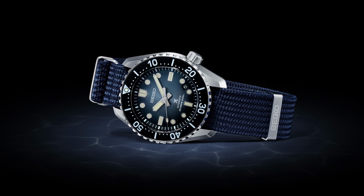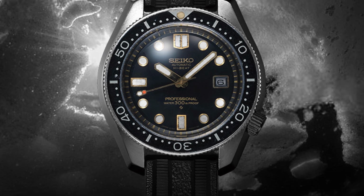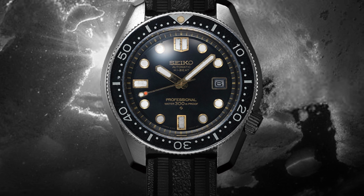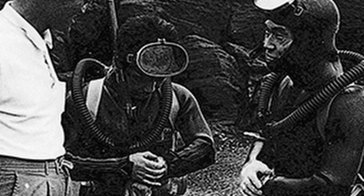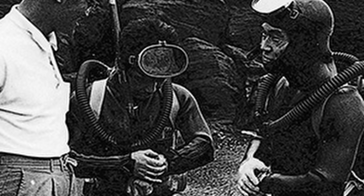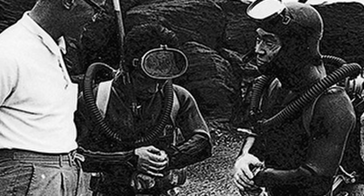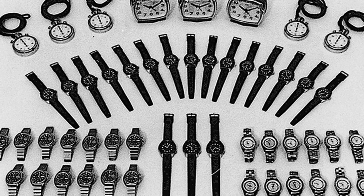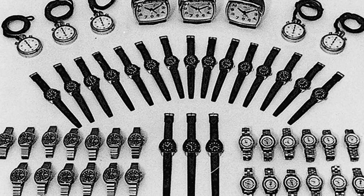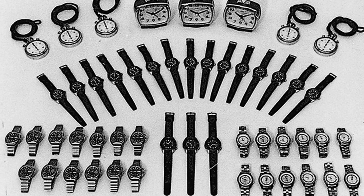So this is a reissue, a restyling of a famous Seiko watch from back in the 60s, where it was issued to a Japanese Antarctic research expedition, and they loved it. Apparently, they loved it. So all those watches have since worn out, and they've just been waiting on Seiko to do another run of them, and that's what we've got here.